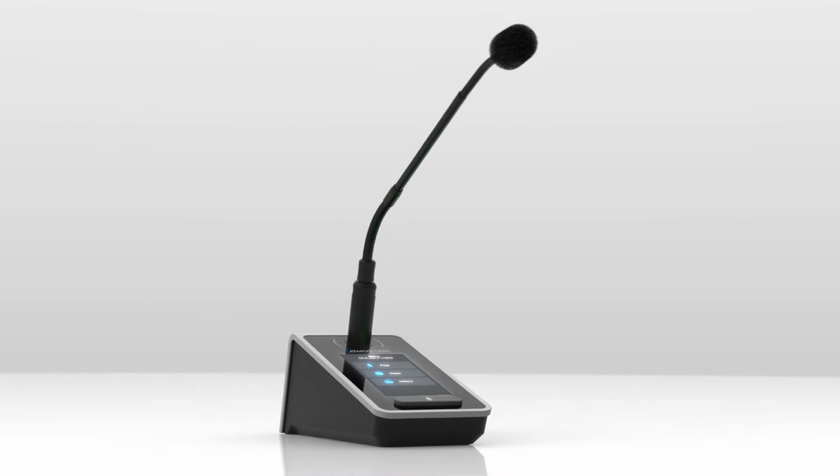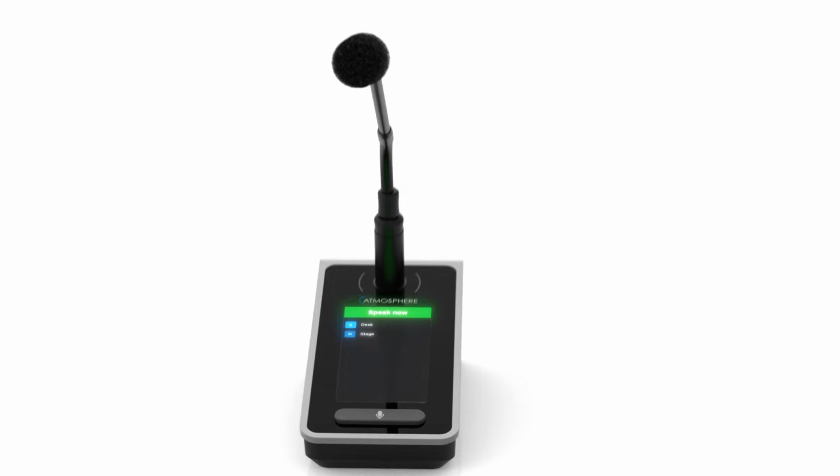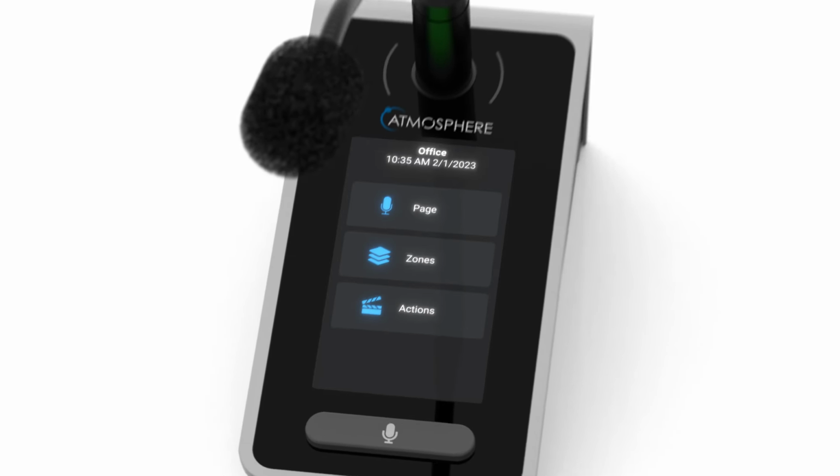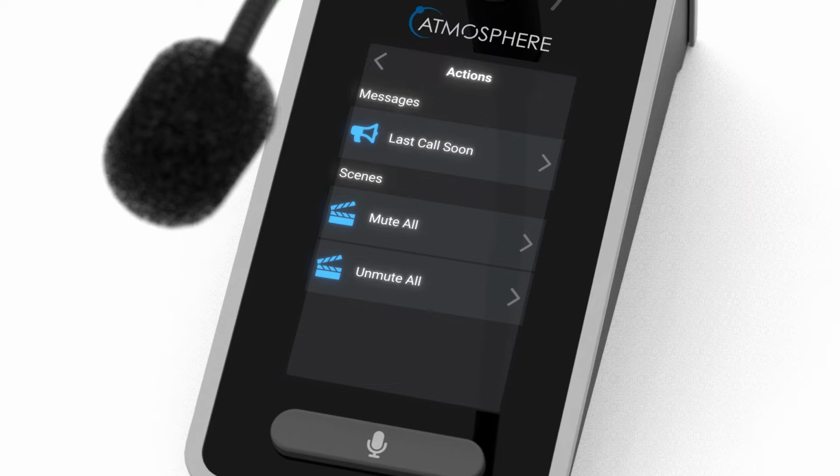Beyond just a microphone, the zoned paging station is ideal for places that need live announcements. Through its touchscreen interface, it also offers controller capabilities.